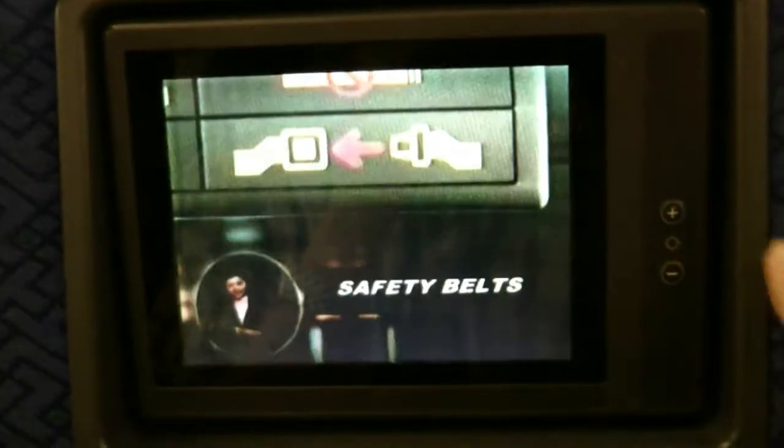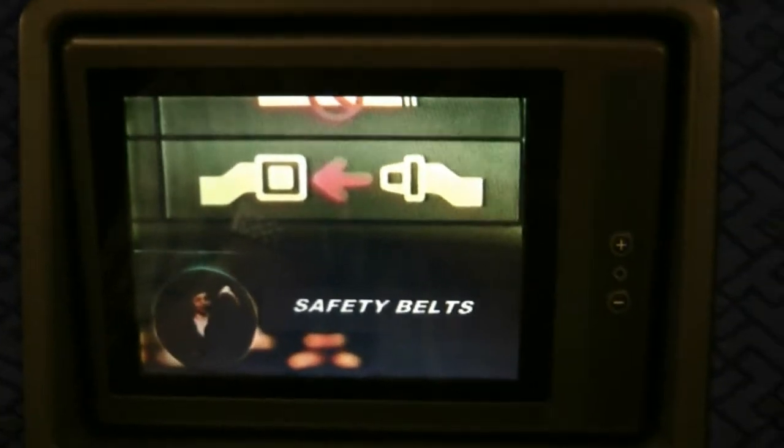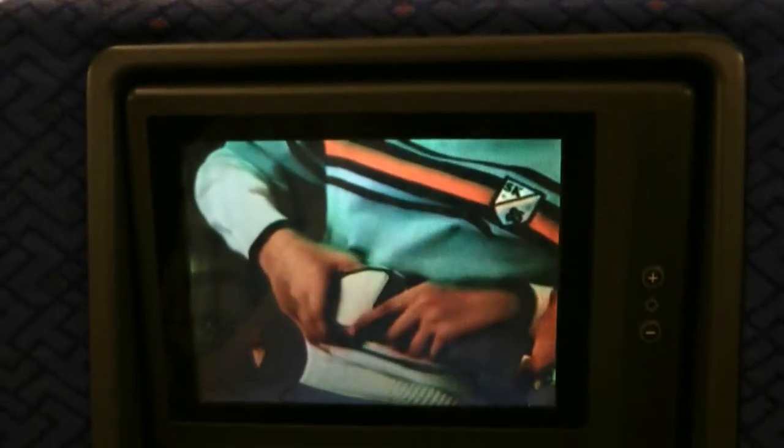General guidelines on where to stow your luggage so that it presents no safety problem during the flight and during takeoff and landing. Instructions on how to operate your seatbelt, which hasn't changed. The seatbelt is still in the older style of Malaysia Airlines.